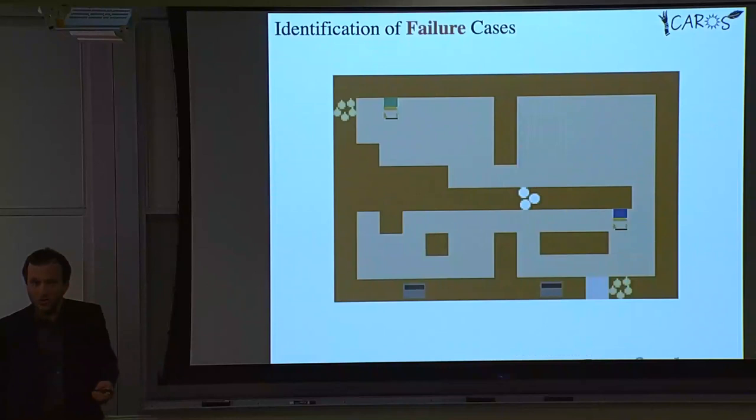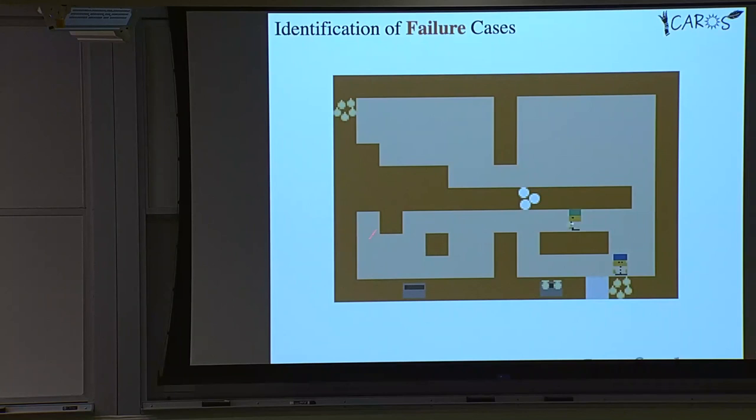We can also use the same pipeline to find failures. So if we try to minimize performance, you can see this environment here where this is a PAMDP agent and this is a human agent and they get stuck, and the rule-based agent based on some heuristic starts performing random actions. But the result of that is that the PAMDP agent's belief over the human subtask starts oscillating between two candidate tasks and therefore the two agents get stuck.